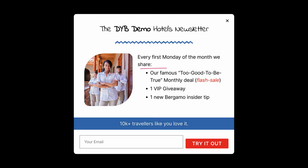And in the example that we just reverse engineered together, I came up with a very simple idea, a memorable, too good to be true monthly deal, or a flash sale, which can be, for example, something that opens sales for only 24 hours, so urgency, that offers only a very limited inventory, let's say 10 rooms, so scarcity, and that is going to be repeated every first Monday of the month. But the point is, whatever you decide is going to be your deal, your catch, is just going to be yours and yours only.